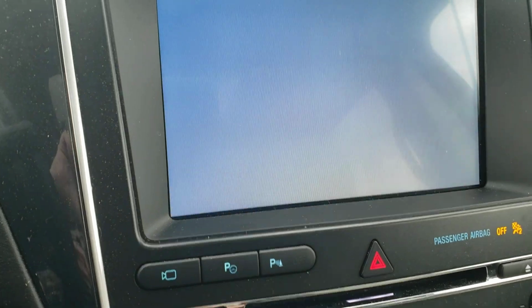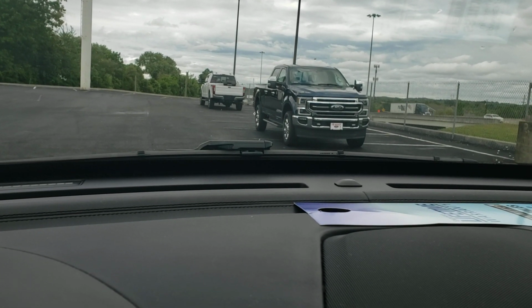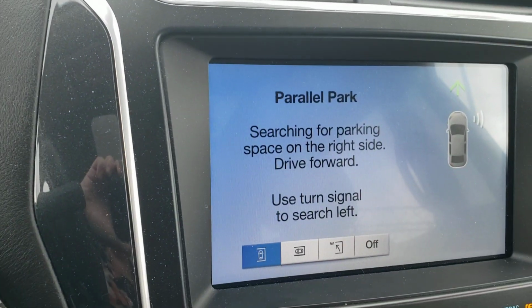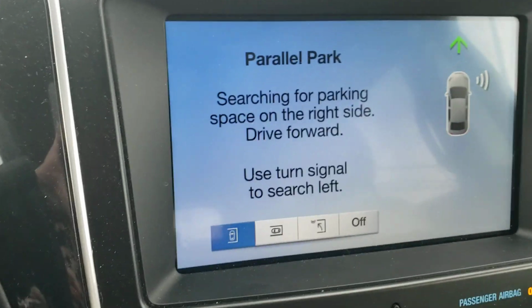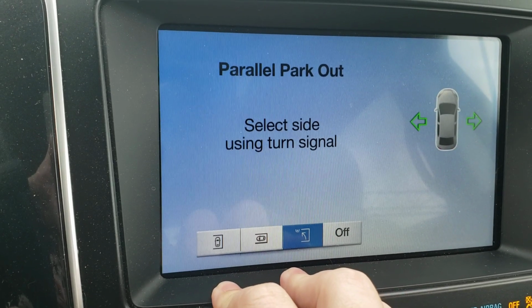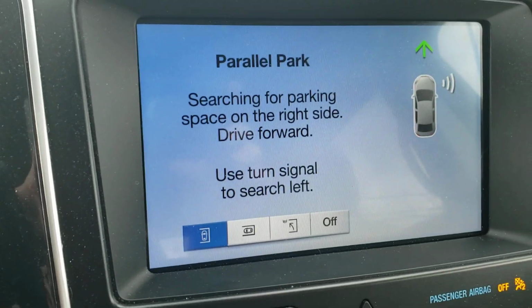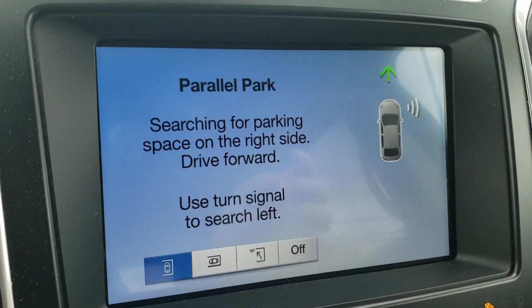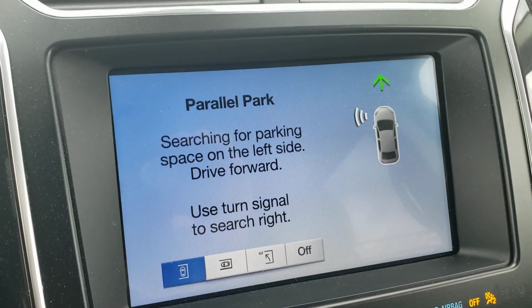That's your parking sensors. So to parallel park, I've actually got two F-250s set up on a closed parking lot. We're going to do a real quick demonstration on how the parallel parking works. So parallel parking, you go ahead and hit this button right here. It'll pull up and let you pick parallel, perpendicular. And this will also pull you out of a parallel park. We're going to go ahead and select parallel park. Make sure that we're looking on the right side. You can also choose the left side. To do that, you turn your turn signal on and it'll pick the left side. So we're going to do the right side.